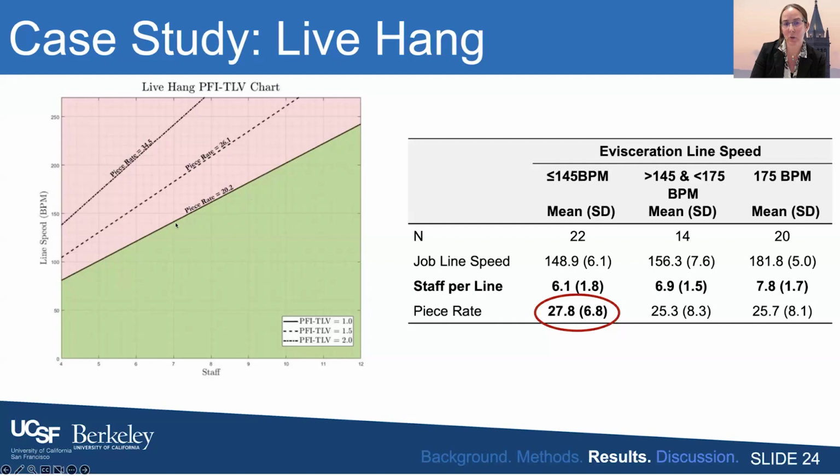And that essentially equates to a piece rate of 20.2. So if I were to go and measure how many pieces each person was handling, if they were handling 20.2 birds per minute or less, chances are they would be at this PFI TLV score of 1 or less as well.